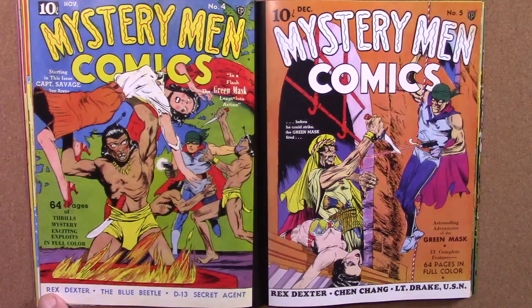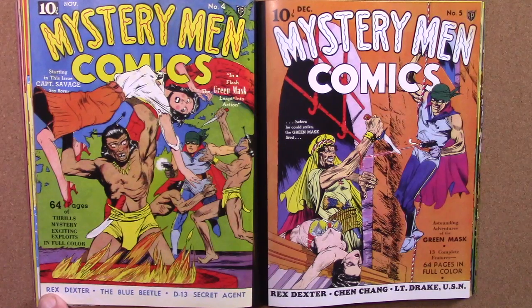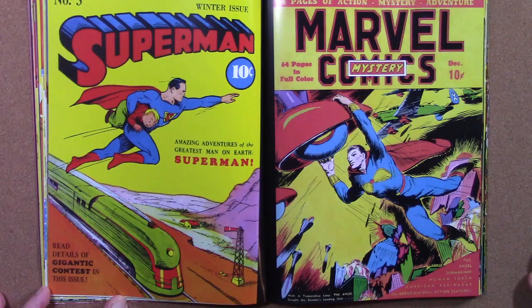Mystery Men Comics number 5, December of 1939, cover by Will Eisner and Lou Fine. Mystery Men cover star The Green Mask began his career as another post-DC lawsuit Fox hero with no powers apart from a costume, mask, and gun. Superman number 3, winter of 1939, cover by Joe Shuster. In addition to starring in Action Comics, by mid-1939, Superman had his own syndicated strip, plus a new self-titled quarterly comic book. Joe Shuster had to start a studio of artists to keep up with demand.